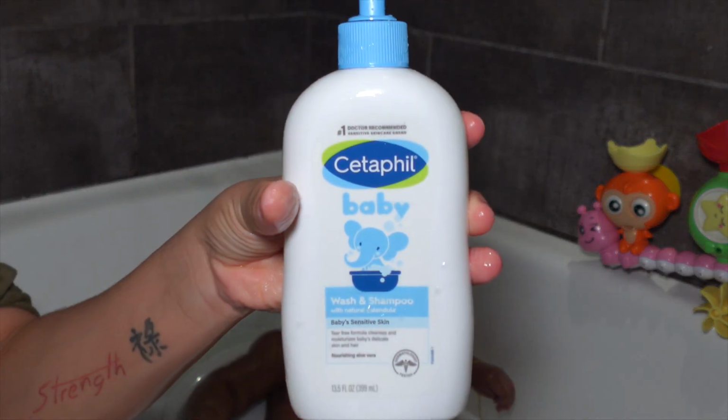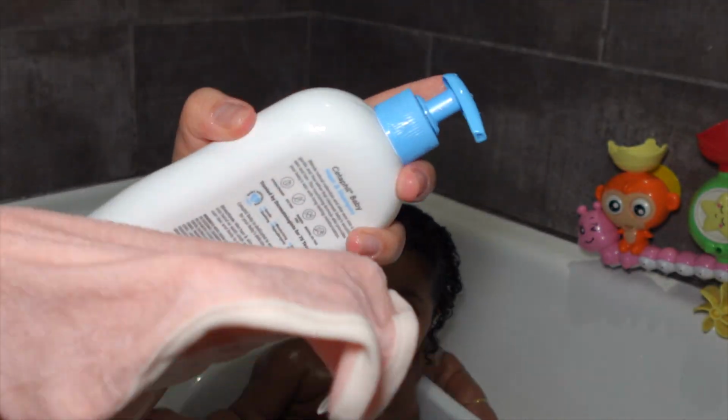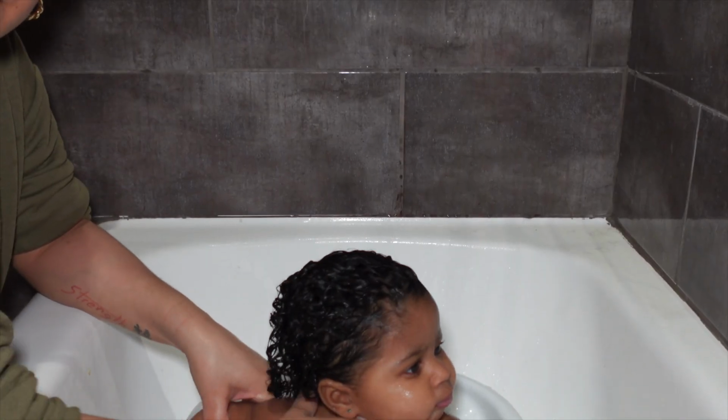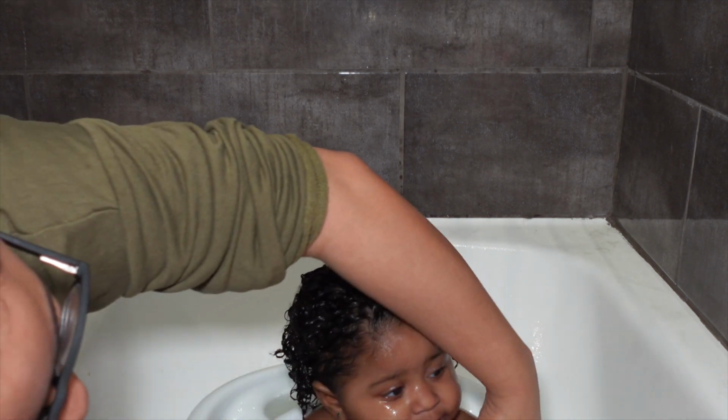Now I'm going to go in with the Cetaphil Baby Wash. They really did their thing studying what do babies smell like. They figured it out, and then they put it in this bottle. This stuff smells so good, y'all. Like, it really just emulates baby.